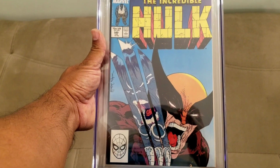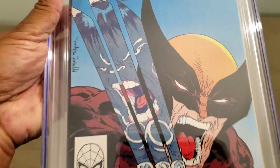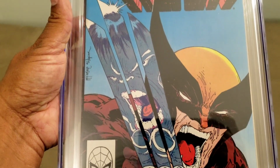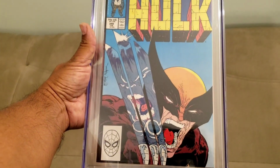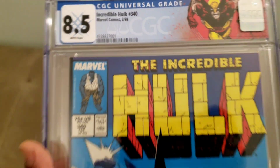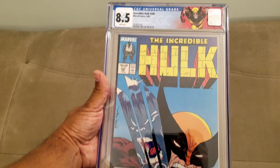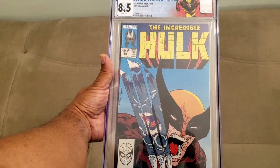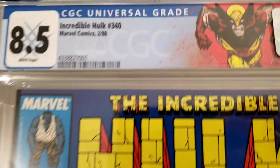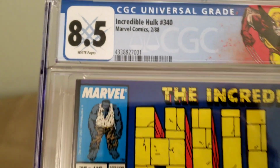I know there's a whole bunch of these books out there, but you could definitely see why this cover is one of the most mimicked covers in all of comic books. A great book, made it to an 8.5. That is at least, look, looks real nice with that Wolverine special. Nice, right? Looks really good. It gives it a nice little touch.